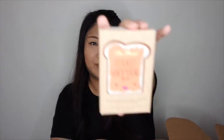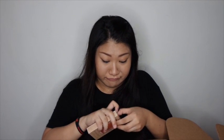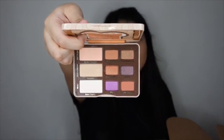And there's one palette that I kept reminding PACHI to get for me, this peanut butter palette from Too Faced. This is the palette that I really, really wanted. So I asked her to help me get it from Ulta, because I love their peanut butter color. That's why I want it. Look at that, so pretty. I can't wait to use it. Thank you, PACHI. Thank you so much.